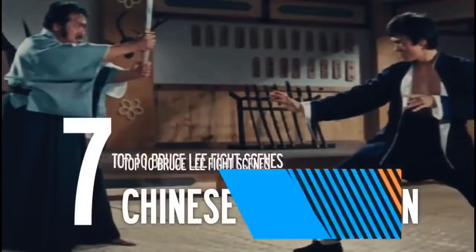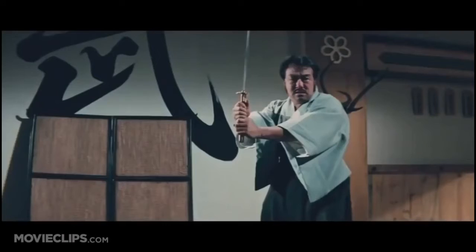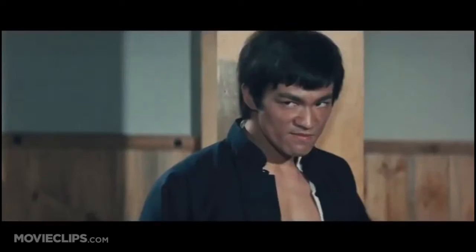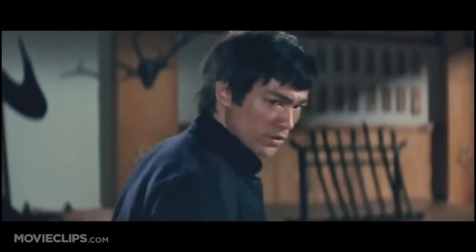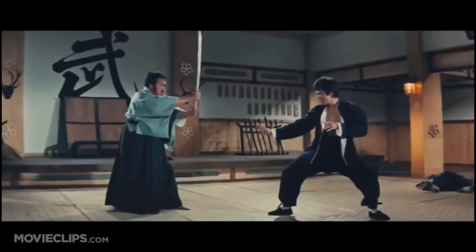Number 7, Yoshida in The Chinese Connection. When Lee's character finds out it was Yoshida who killed his master, a fight ensues. Lee goes to the dojo and faces a samurai sword with only his hands. It isn't just the fight that makes this one of Lee's best, but the acting he does as well, ensuring to add small pauses between moves.